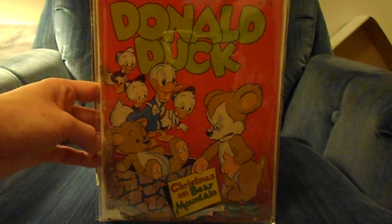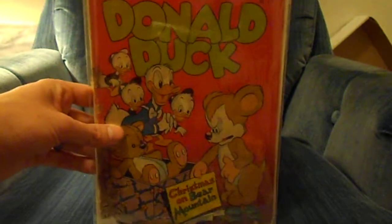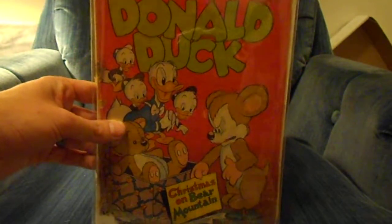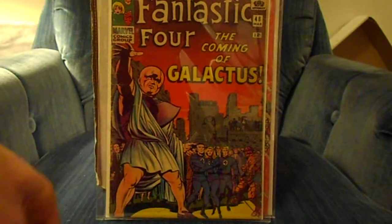So here I am complaining about it being worth less, and I don't have a nice copy, so I need to get on it and get a better copy. But yeah, I consider this a book that should be worth a lot more than it is. Just dropped it, didn't hurt it or anything.